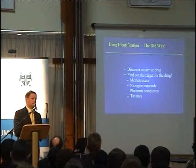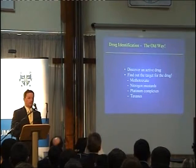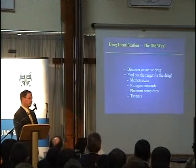And along came a drug called taxane, which we got from the bark of the yew tree, and which we began to understand much better. And that was the only real drug in the early 1990s that gave any sort of hope of new advances in cancer care. As you'll see in just a minute, that has changed out of all sight.